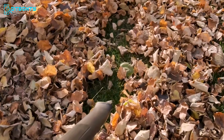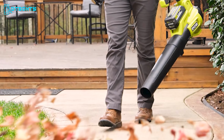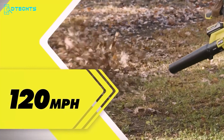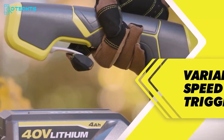Let's be frank, you've always wanted such a way of cleaning dead leaves and debris where you can spend as minimal effort as possible. The Ryobi Jet Fan Blower is a powerful outdoor tool that makes all those tasks a breeze. This blower is designed to deliver an impressive 450 CFM and 120 miles per hour of airspeed, making it a great tool for tackling both wet and dry leaves.